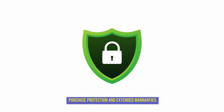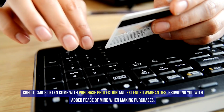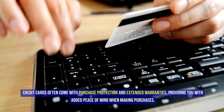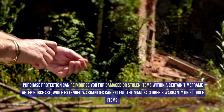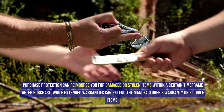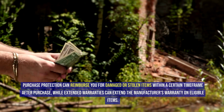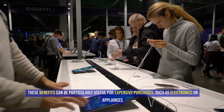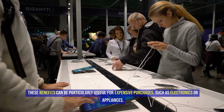Purchase protection and extended warranties. Credit cards often come with purchase protection and extended warranties, providing you with added peace of mind when making purchases. Purchase protection can reimburse you for damaged or stolen items within a certain time frame after purchase, while extended warranties can extend the manufacturer's warranty on eligible items. These benefits can be particularly useful for expensive purchases, such as electronics or appliances.